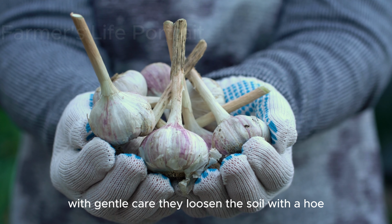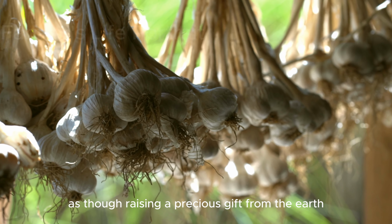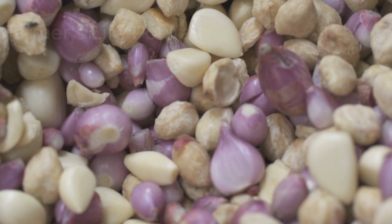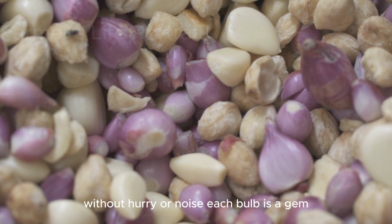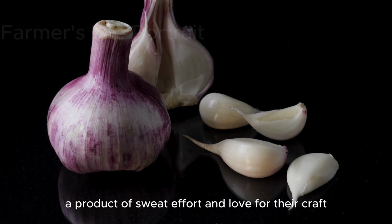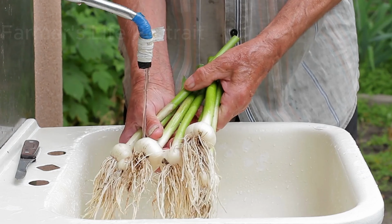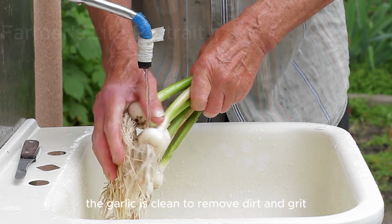With gentle care, they loosen the soil with a hoe and lift the garlic bulbs as though raising a precious gift from the earth. Without hurry or noise, each bulb is a gem, a product of sweat, effort, and love for their craft. After harvesting, the garlic is cleaned to remove dirt and grit.